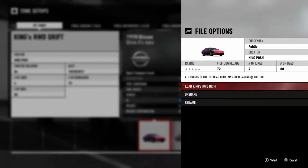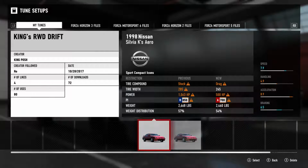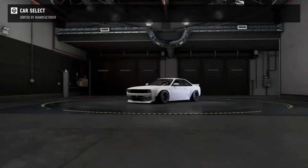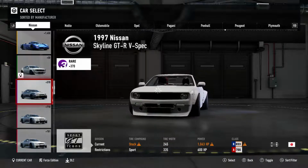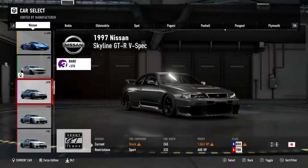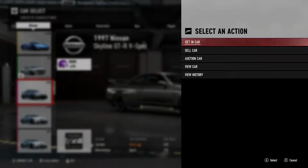I wanted to change it up. I didn't want it to have the same body style. So it's got just the regular body style that you see in the picture below. And then we got these cars that come out down below. We still got the Nissan GTR that we're going to look at.